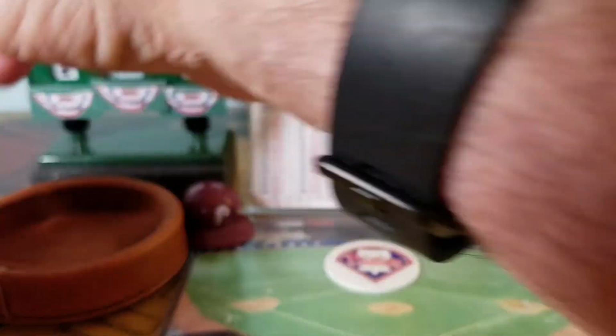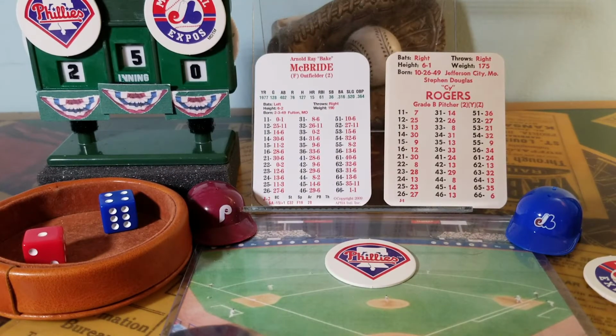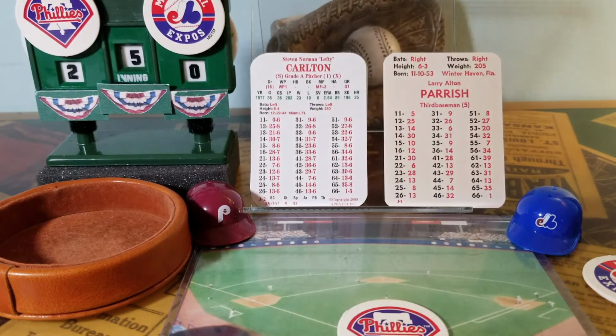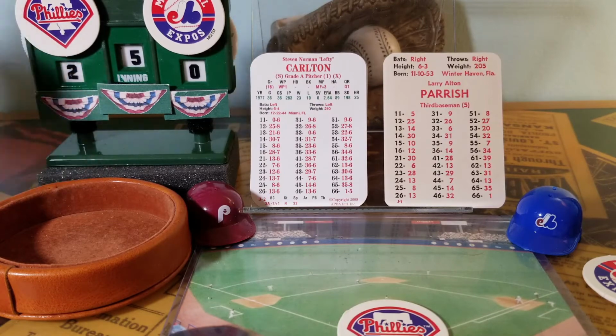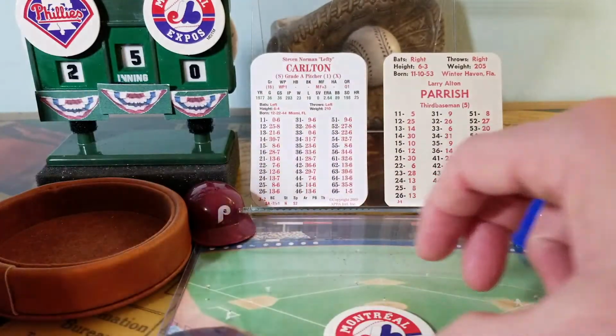Bake McBride. 41 is a 28. Ground ball to Chris Speier. 3 outs. And we go to the bottom of the 5th. Phillies 2, Montreal nothing. All right, Larry Parrish was the top offensive player for the Expos in 1979. He hit .307 with 30 homers and 82 RBIs. He didn't lead in RBIs. Andre Dawson had 92. But he hit 30 home runs. He strolls to the plate. Here's the pitch from Steve Carlton.